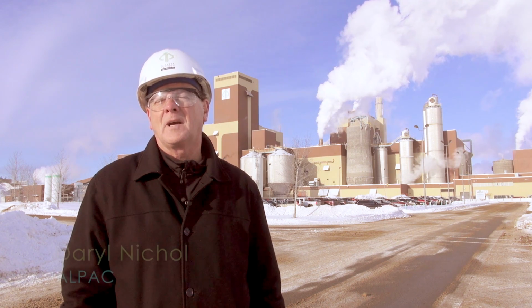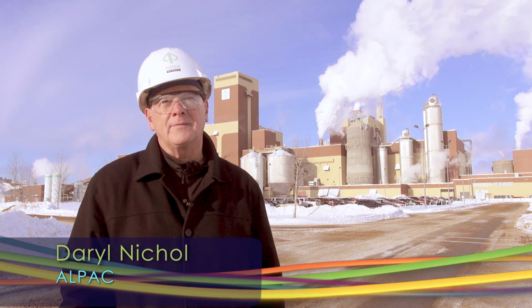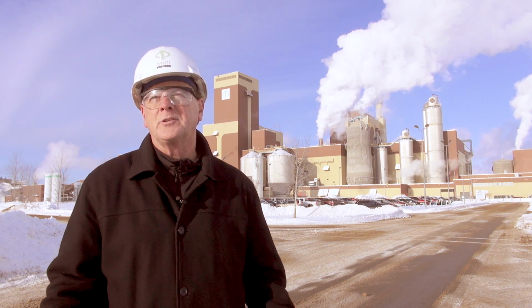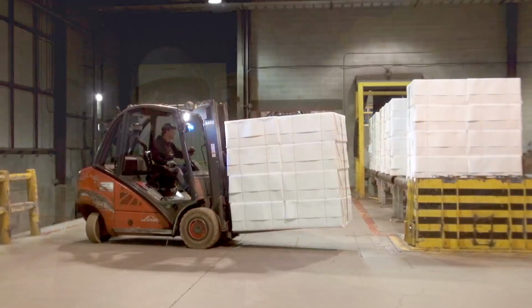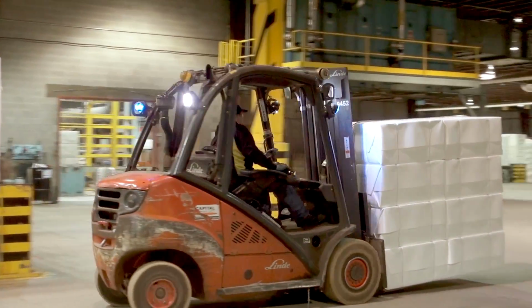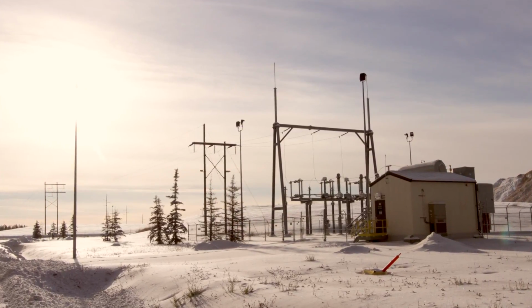ALPAC produces kraft hardwood pulp, and 15% of our product is softwood, which basically goes into a variety of products. Some of those you use in your household every day, tissue, writing paper. And we also produce another revenue stream, that's power. We sell electricity to the Alberta grid, so that's another one of our main revenue opportunities.